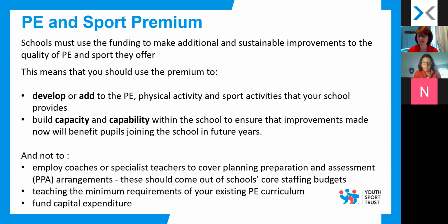So really that sustainability and that legacy piece, which year on year we don't know if the funding is going to be secured for the year ahead. So very much being confident that how you're investing is going to have that lasting legacy. And then just a reminder at the bottom of how the funding shouldn't be spent.